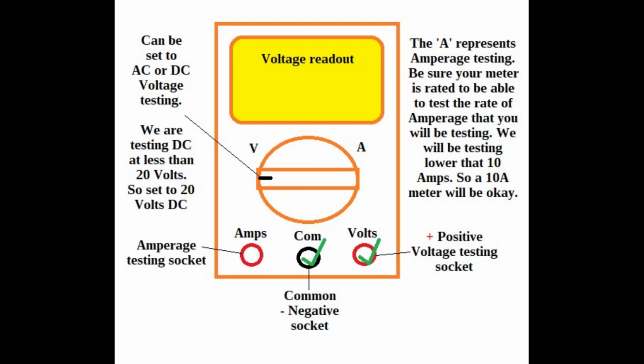We need to touch the black wired probe running from the electrician's multimeter COM socket to the negative marked short cable wire coming from the solar panel, and the red probe from the V plug of the electrician's multimeter to the positive cable wire of the solar panel. You might need two sets of hands here.